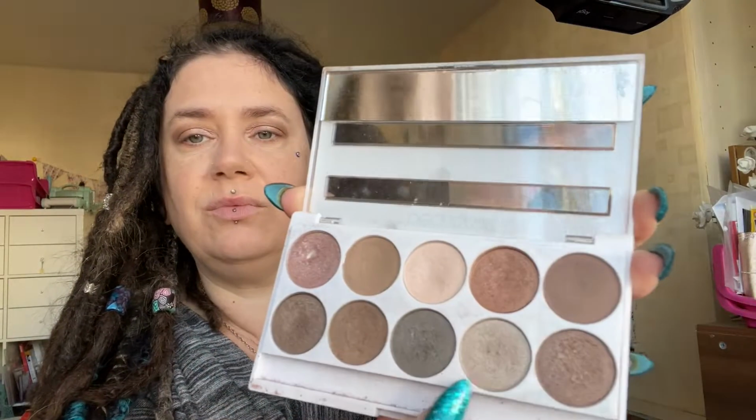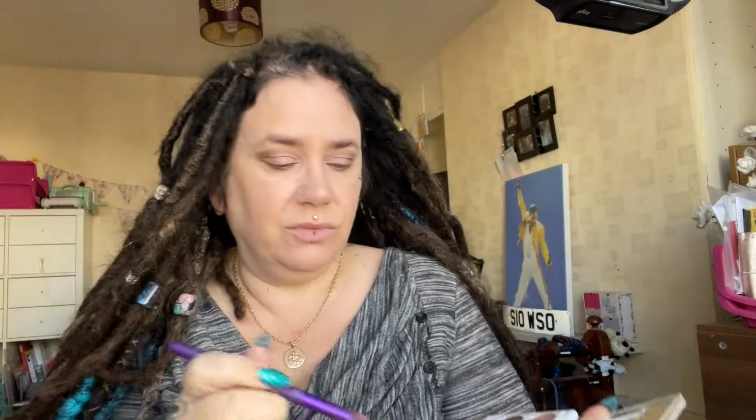So now I'm going to go in with this. This is actually quite a light silver. It doesn't look it in the palette, but it is. It's a really, really nice light silver. And I'm going to highlight the brow bone with that. Just a little bit on the ends there. And it looks really nice when the light catches it.